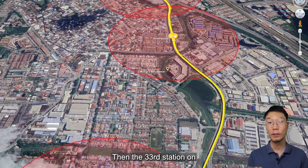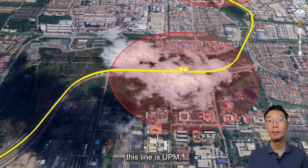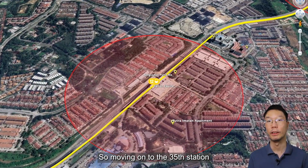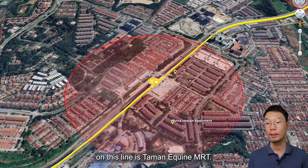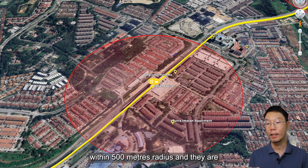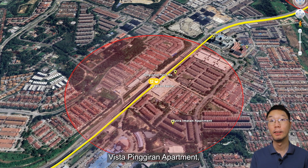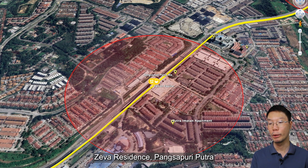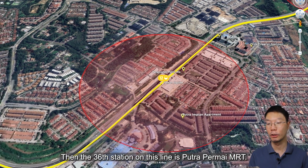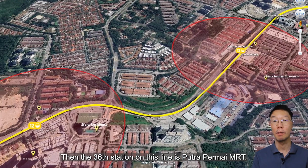Then the 33rd station on this line is UPM. There is no condo within 500 meters. So moving on to the 35th station on this line is Taman Equine MRT. So there are 4 condos within 500 meters radius, and they are Vista Pinggiran Apartment, Ziva Residence, Pangsapuri Putra Impian, and Putrajaya Apartment.